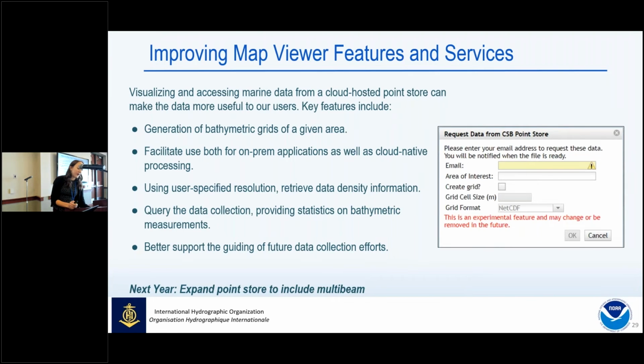Moving to a point store in the cloud allows users to generate bathymetric grids of a given area, facilitates use for on-prem and cloud-native processing, retrieve data density information using user-specified resolution, query the data collection for statistics, and better support the guiding of future data collection efforts. These features not only broaden data access to a wider range of users, but also support the goals of our mapping initiative partners. We are also working to expand the CSV point store effort to include our multi-beam data holdings as well.